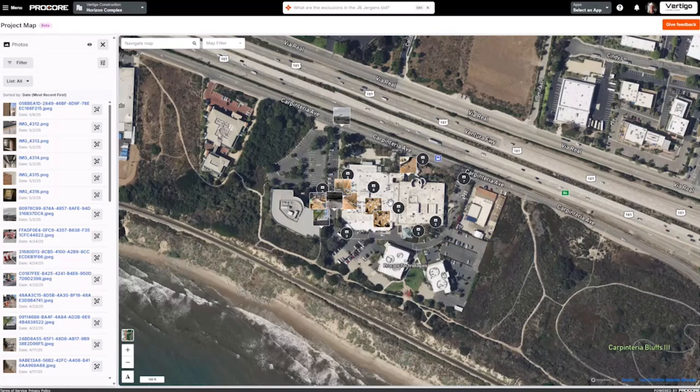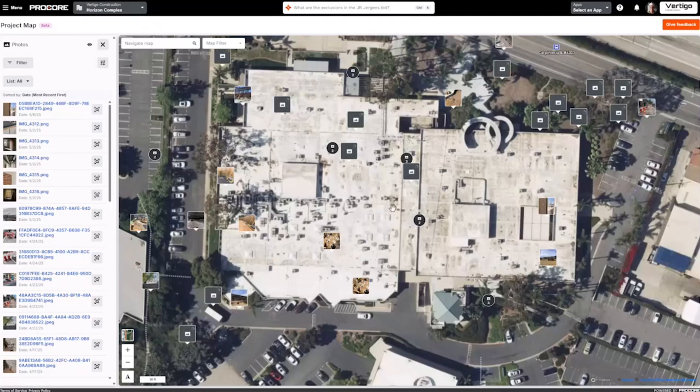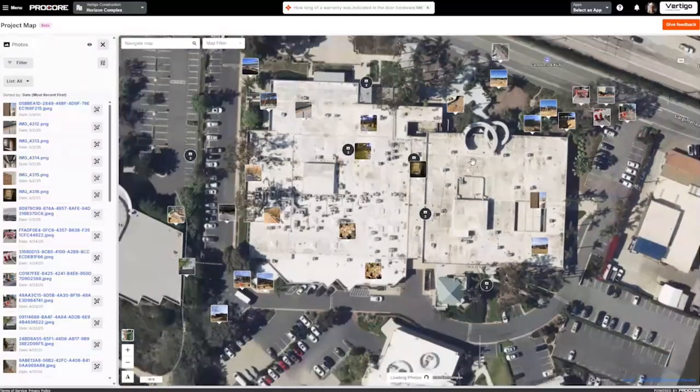Notice how photos appear directly on the map, clustered together when zoomed out. As we zoom in, the clusters expand, revealing individual photo locations. We can click on any photo thumbnail to open it and see details. This is incredibly useful for quickly understanding work status by location.